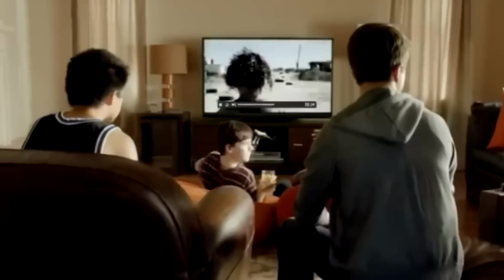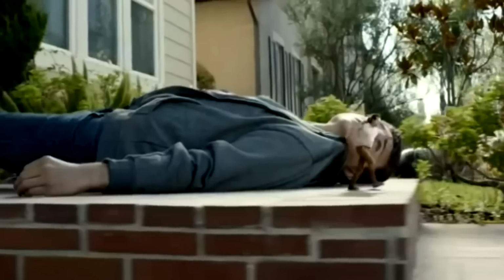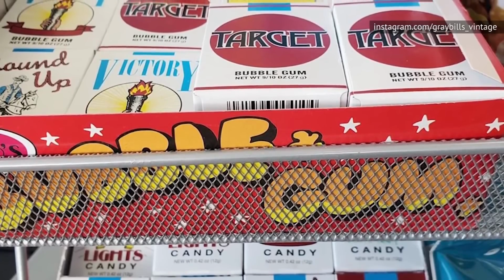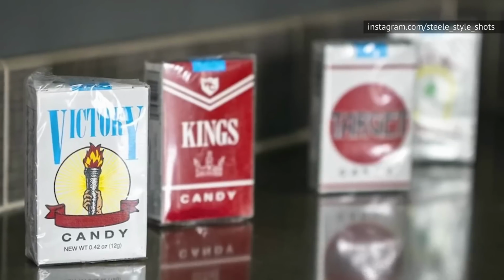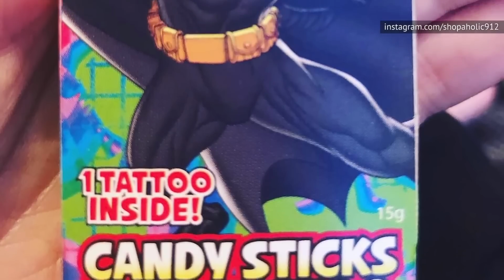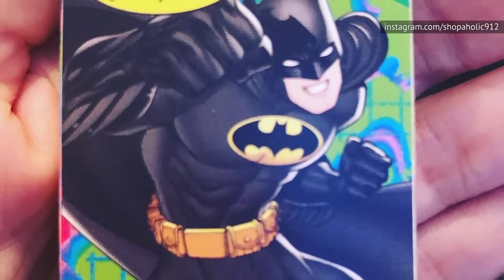Of course, that was back before the big anti-smoking pushes and before studies began to come out linking candy cigarettes to smoking as an adult. Although plans to ban candy cigarettes entirely in the US never quite followed through, the damage was done. Today, only a few companies still manufacture the treat, but now under the name of candy sticks.